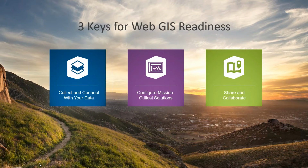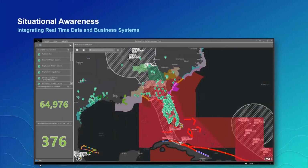And so of those three high levels, I want to come back to the one in the middle because that's really what we're talking about today: how do you configure mission critical solutions that meet common requirements? And again, looking back at the lessons that we've learned, what we've heard from you as our users, and what Nikki and her team have gone in and actually sat down and gathered requirements from specific users, we've come up with a series of solutions that we think meet the need for the most common challenges in emergency management operations. So the first one is around situational awareness, right?